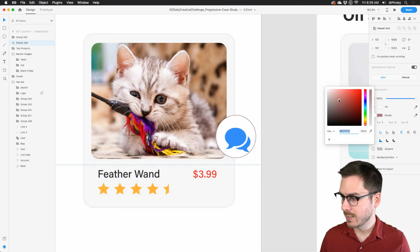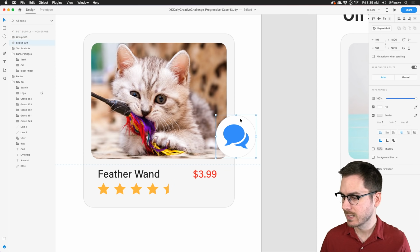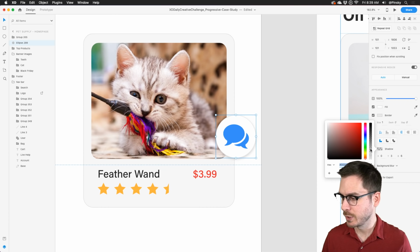I'll give it a very subtle border, and I think Emma this morning was talking about subtle borders. She's all into it now. I'm spreading the subtle borders.